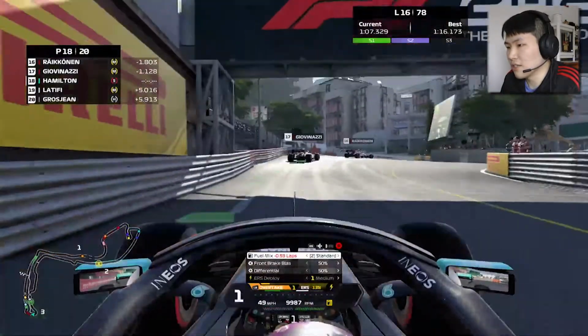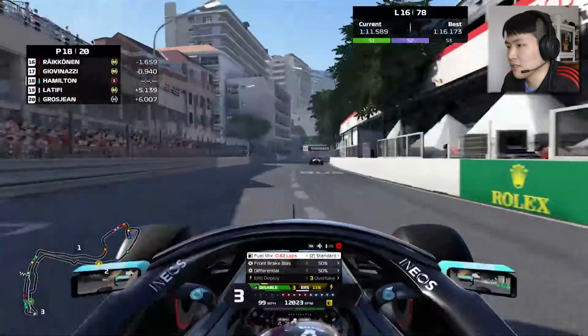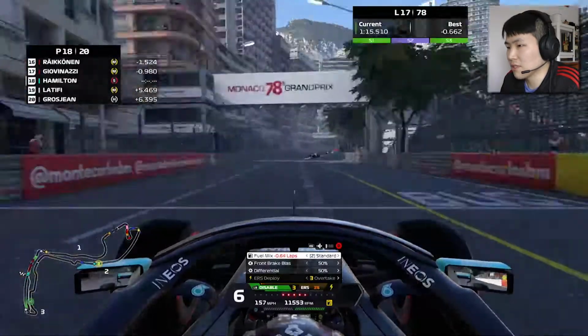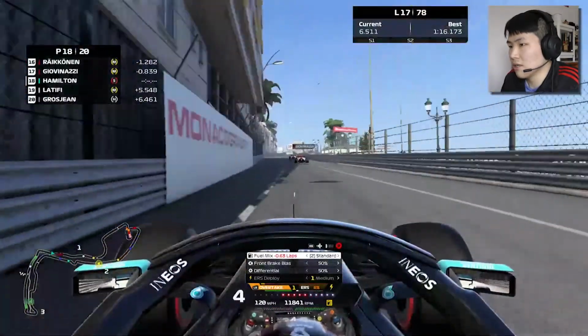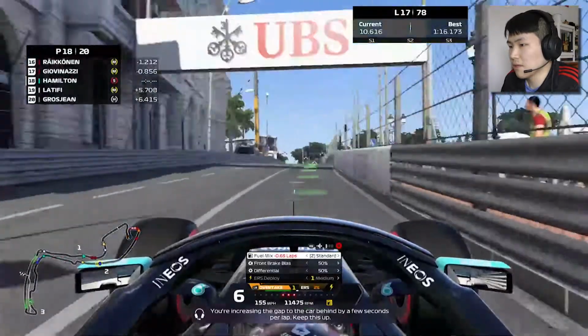Here we go. Giovinazzi and Raikkonen up ahead. The two Alfa Romeos are almost on equal pace. Let's see if this is the fastest lap too. We have a green and purple sector. Nope, not the fastest lap, but we're close to it. Let's keep pushing though. Nice.